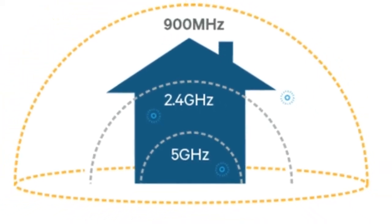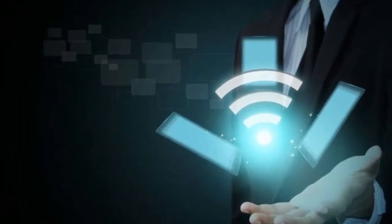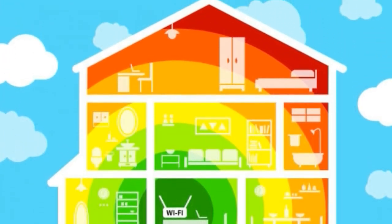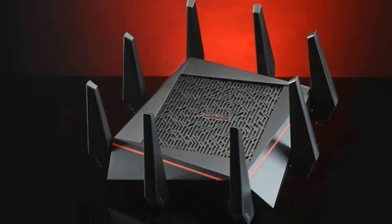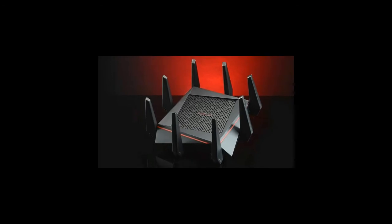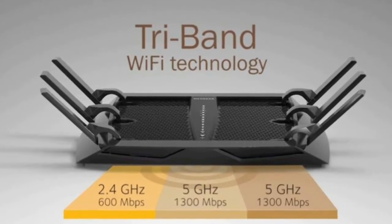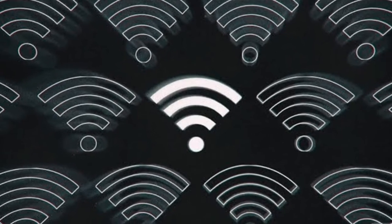It also utilizes multiple input, multiple output technology, abbreviated as MIMO, and it uses several antennas to send and receive up to 8 spatial streams, resulting in enhanced performance. Also, the 802.11 AC protocol supports beamforming that sends Wi-Fi signals directly to the client rather than just broadcasting in other useless directions.